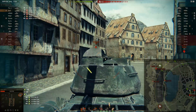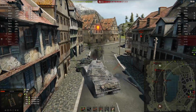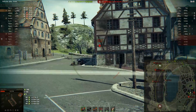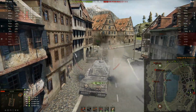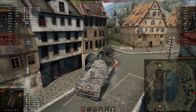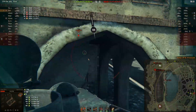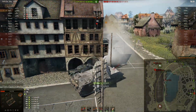Penetration is decent at 220mm, which puts it behind the Lowe and the T-34, but ahead of the 112 and FCM. Turret rotation is slow at 15.64 degrees per second, but this is to be expected for such a massive turret. Gun depression and elevation figures are robust, with 8 degrees down and 25 degrees up.